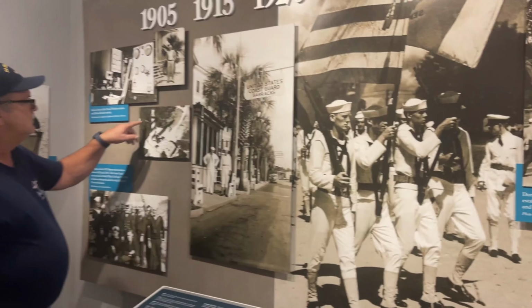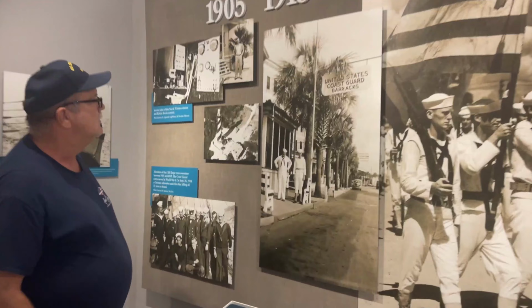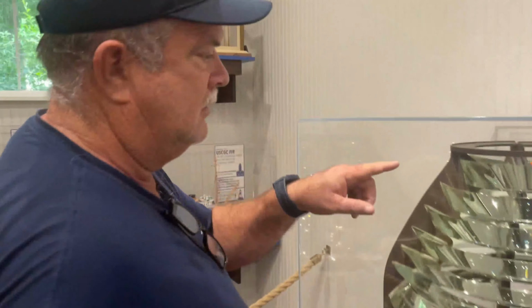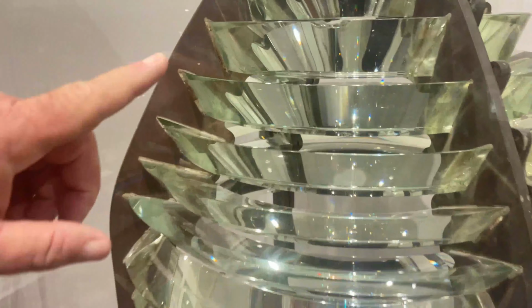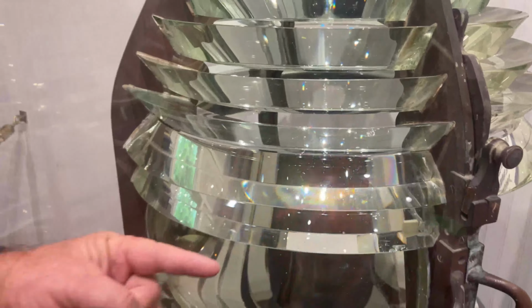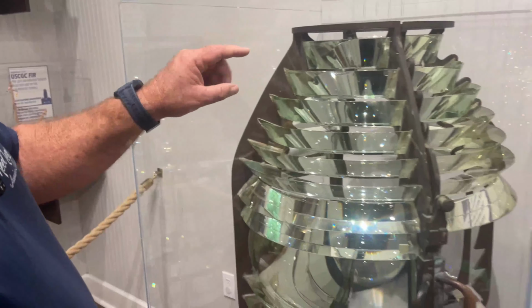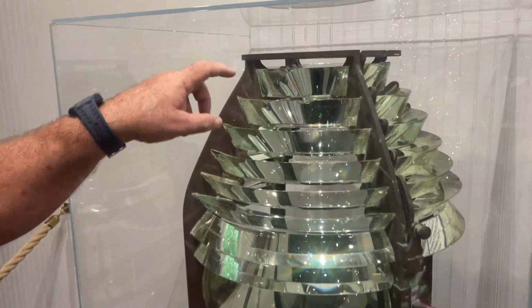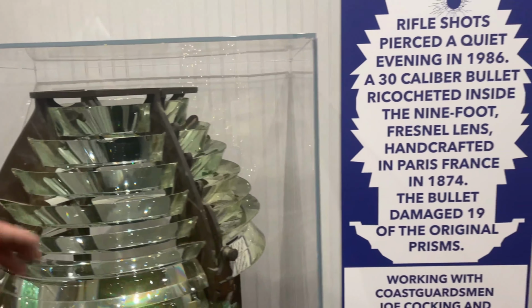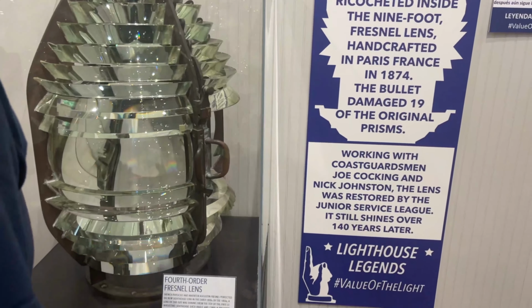The aerial view. Each one is a separate lens. Oh. Is that how they all are? Yeah, this is the 4th order Fresnel. Each ring is a separate lens. Wow. And you could actually take them apart and clean them and put them back. I hadn't realized that.